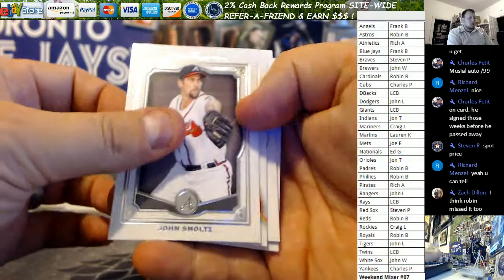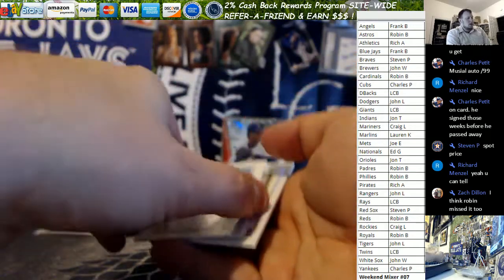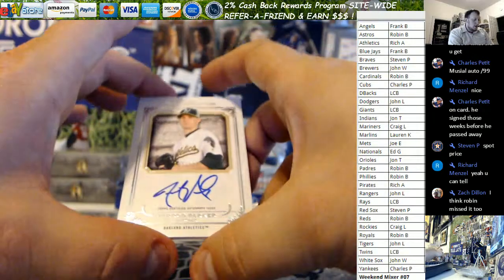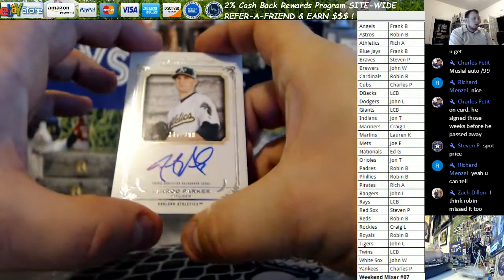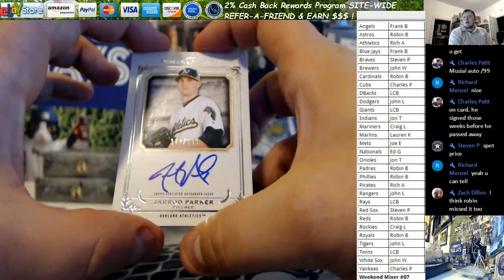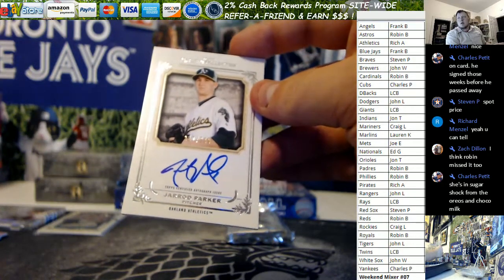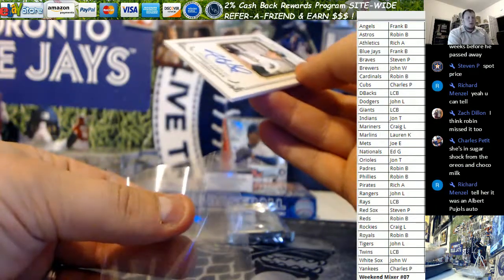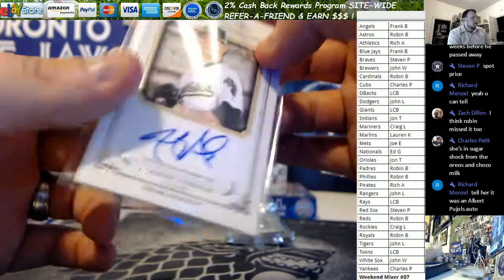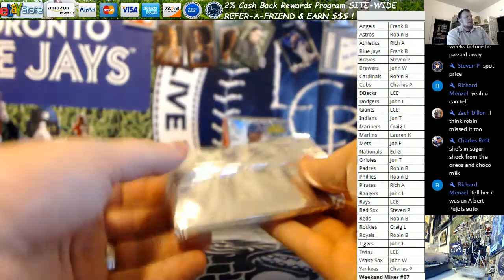We've got Smoltz, Ozzy, Canvas Collection, Ryan Braun for the Brewers, and our auto is for the Athletics, Jared Parker. That is 347 out of 399 on card, going out to Rich. All right, Rich on the board. Next pack.